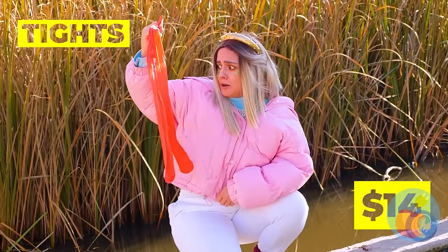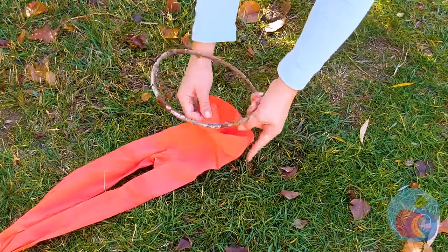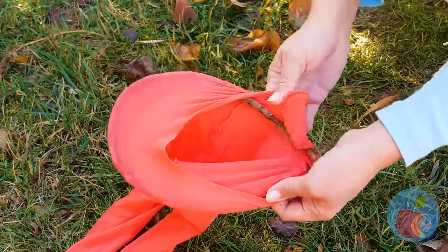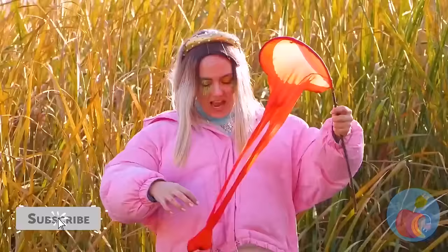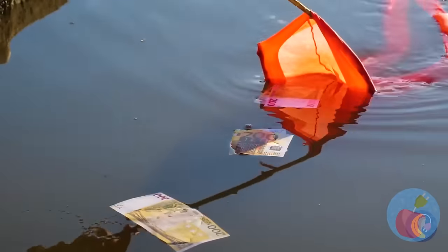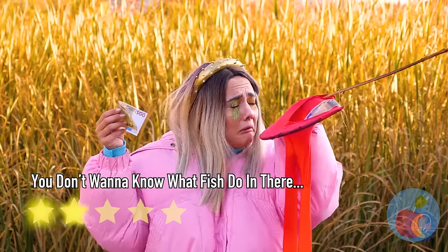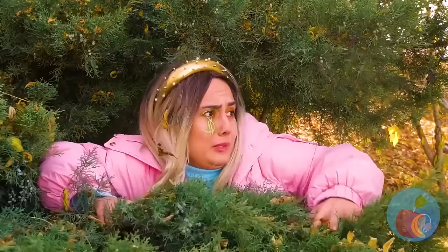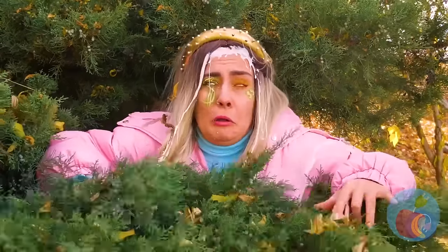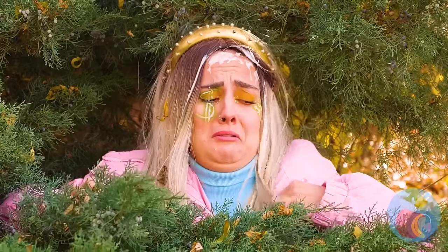Tights? Who knew undergarments were so handy? Just wrap those tight around a stick. Time to go fishing with your new net. Yeah, I wouldn't smell that if I were you. What the? Ew. Anyone in the mood for fried seagull?